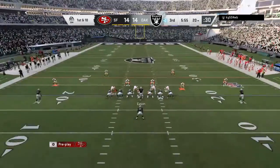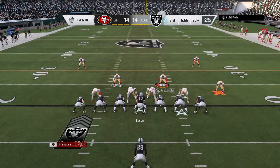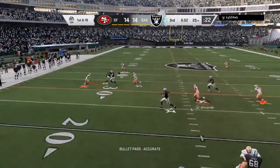The Raider offense set to get this drive started. First half showed us some pretty good offense. Tie game, we'll see what the 2nd half brings. And it'll be interesting because I think both sides feel pretty good about what their offenses are doing.